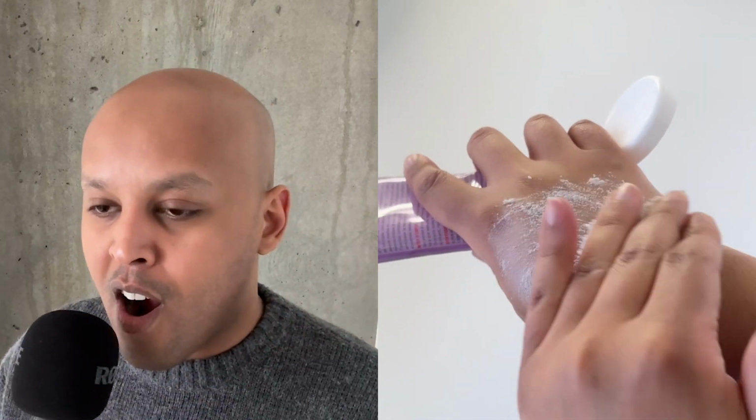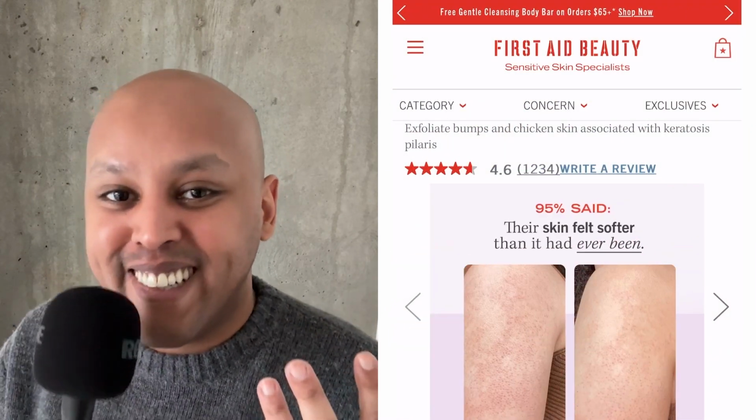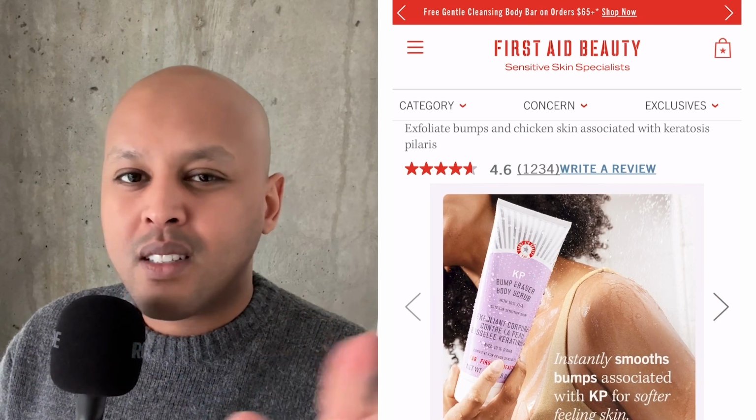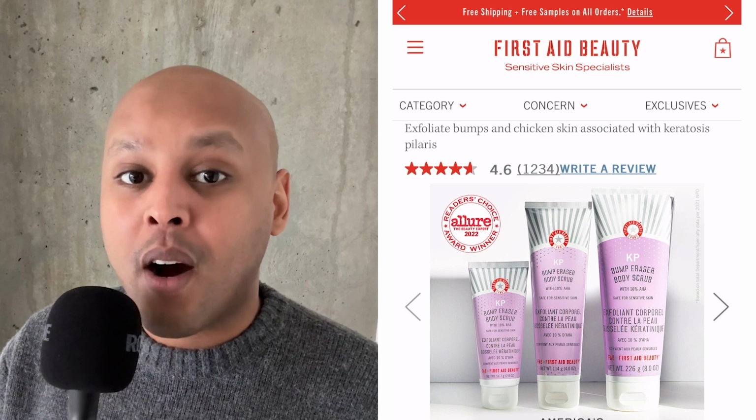The way I would do it is, have a good wash, turn off the tap, and on damp skin, I would massage it all over. Once you rinse it off and you step out of the shower, your skin is gonna be tender to the touch. It's almost like meat tenderizer for your body. If you're looking for not just your standard exfoliator, you want the thing that's gonna shed all the skin off of your body. That's the one.